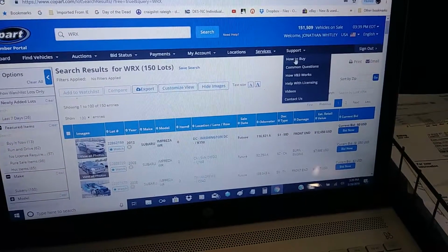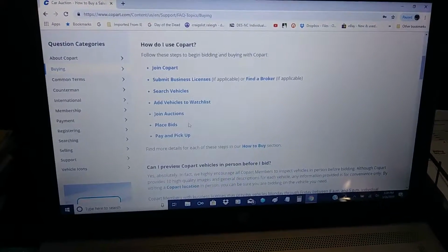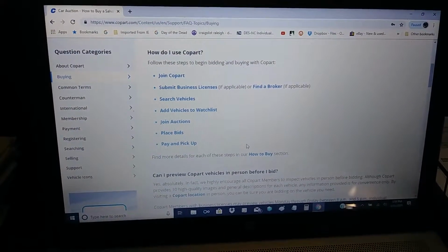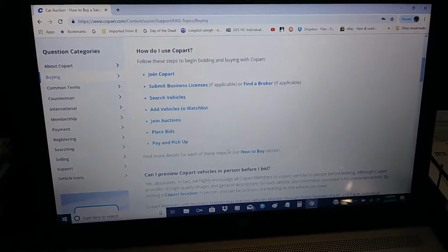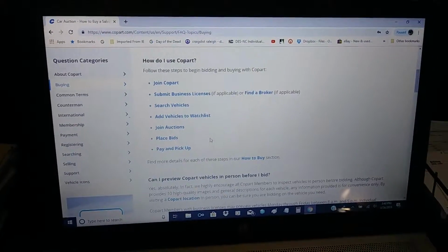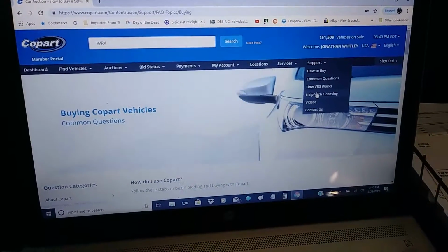Support, let's see, how to buy, common questions, placing bids. Placing bids is pretty much self-explanatory. Like I said, where you saw it, you click on it, you type in how much you're willing to pay, and it will bid in $50 to $100 increments up to what you actually bid, and you can try and win it that way. Maybe in one of the future videos I can show you me actually at the auction online bidding and winning a car, hopefully. Let's see, what else can we do? Let's also go through help with licensing and stuff.